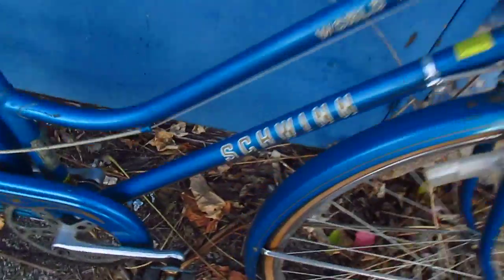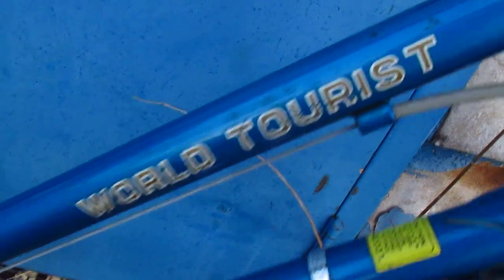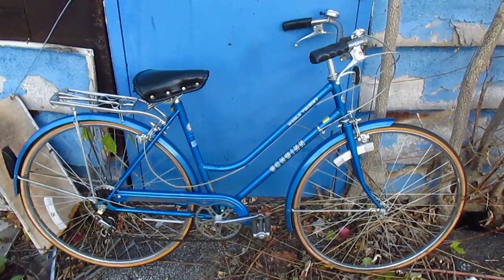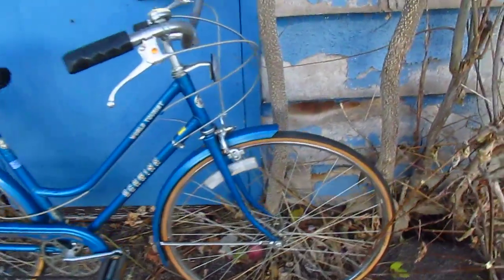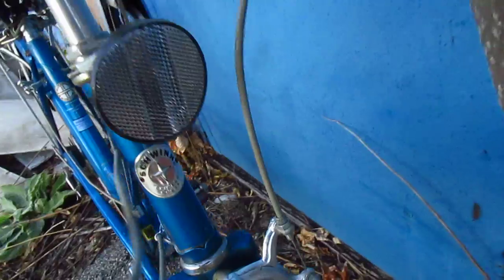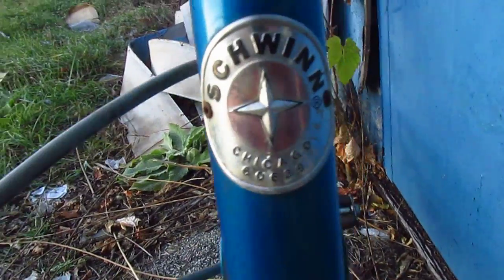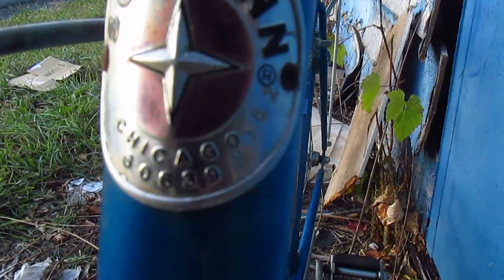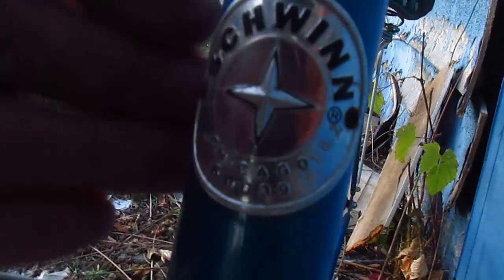As in, this SCHWINN World Tourist. Can you imagine pedaling this bike around the entire world? I can't. So we're going to go right here. This is called the head badge, and we're going to look at it very carefully. See that number on it?